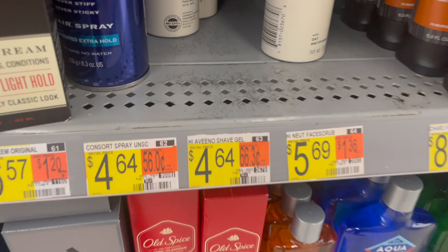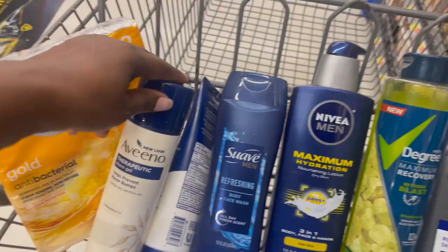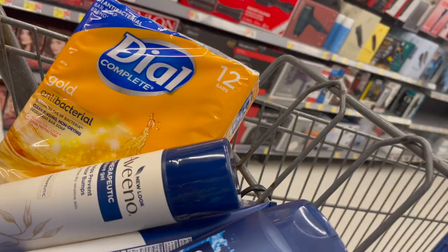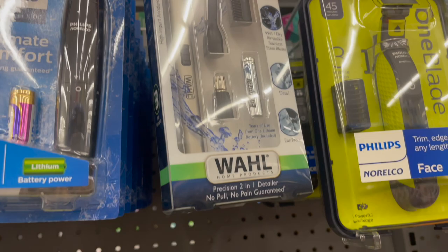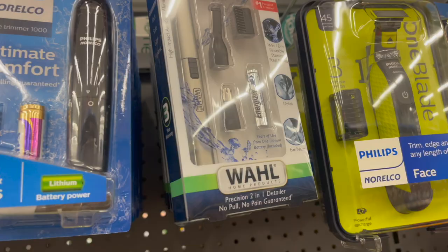Aveeno is very good anyway for skin. So that is very good. And then he does have this set at home, the Precision 2-in-1. So I'm assuming this is for some hairs that maybe I have not seen. Ear hairs, nose hairs, or maybe that's why I haven't seen them, because he keeps them cut.